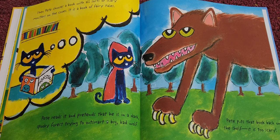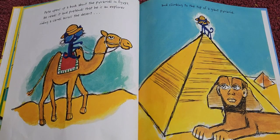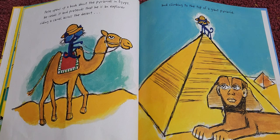It is too scary. Pete opens up a book about the pyramids in Egypt. He reads it and pretends that he is an explorer riding a camel across the desert and climbing to the top of a giant pyramid.